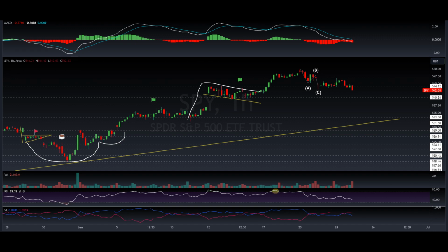We begin with the SPY, the S&P 500. Hourly chart, what do we see here? We got an inverse ABC pattern playing out. We got to revisit 544.12. We lost that support line today. Now, can we go all the way to 540.24 tomorrow?